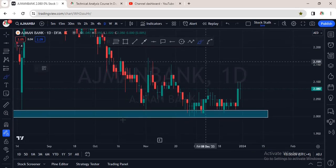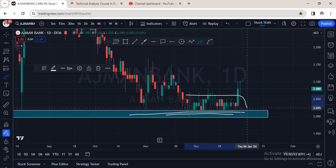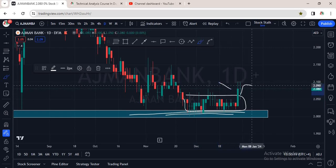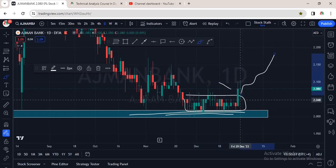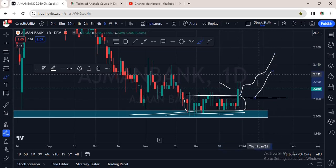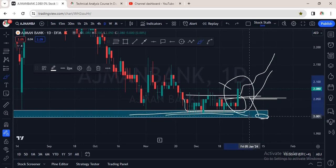Just to give you a heads up, this is the support area at 2.00 and this is the range that it has established for so many weeks. We saw a breakout, same like Union Corp, and now I'm expecting upside momentum. So till the time it's above 2.05, we can expect a new move. Once we see a red candle below this area, then it can come down to revisit 2.00. Watch this one very closely. There are chances it will make a move.